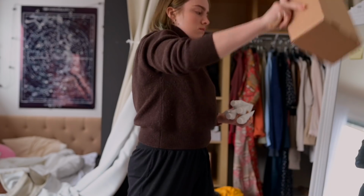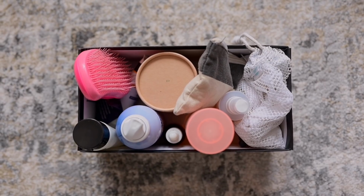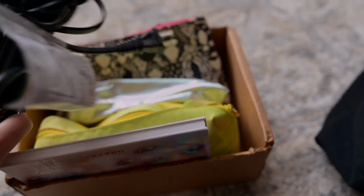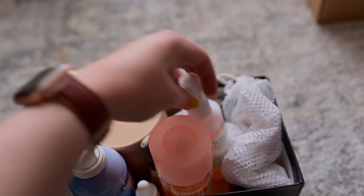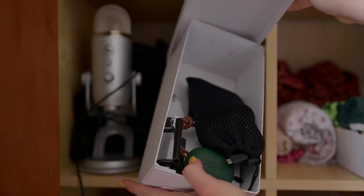So I got 2 boxes. In one, I put toiletries that I use pretty much on a daily basis, and then in the other one is makeup, a flat iron, things I only use when I'm filming videos or going out somewhere, and then I'm gonna keep those in my closet so that they're out of sight, but I can bring them out whenever I need them.